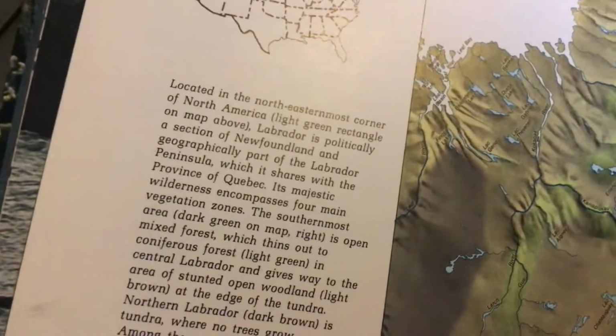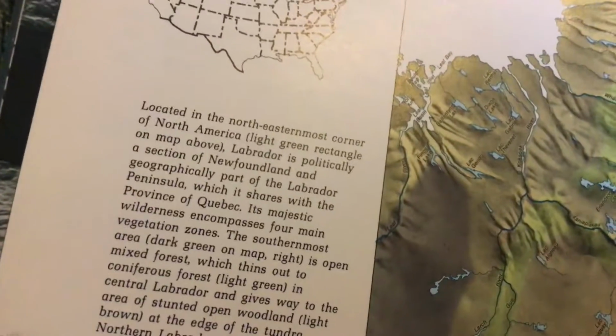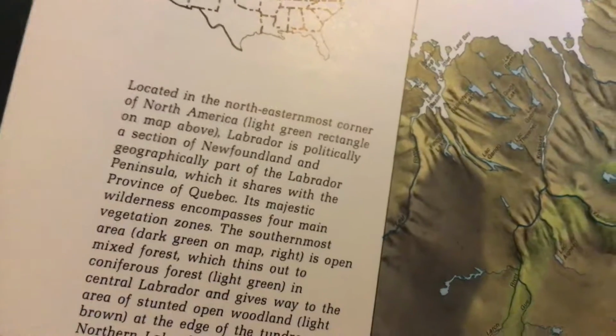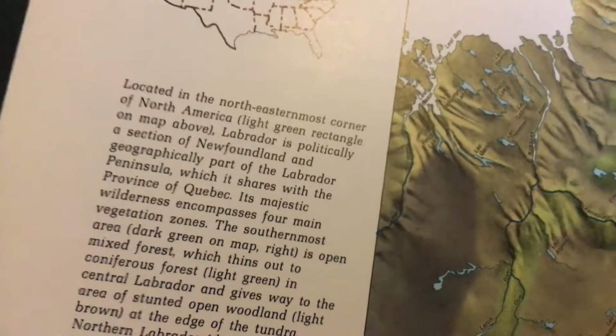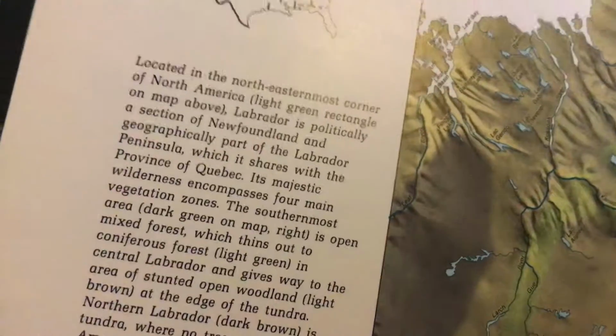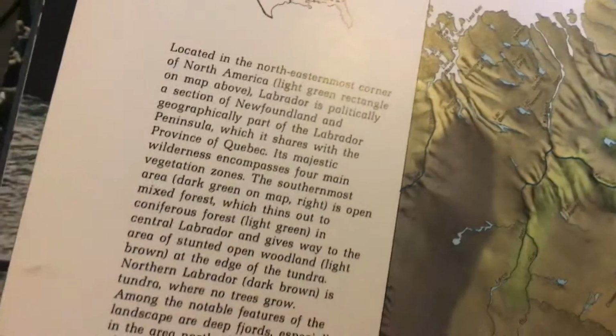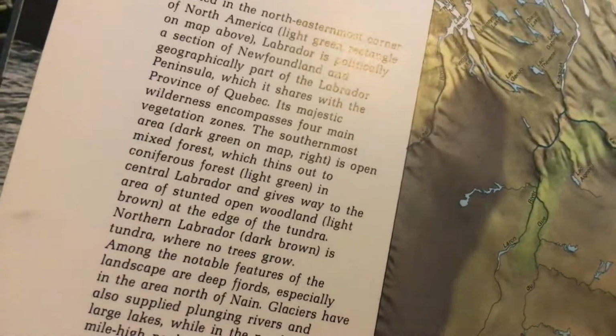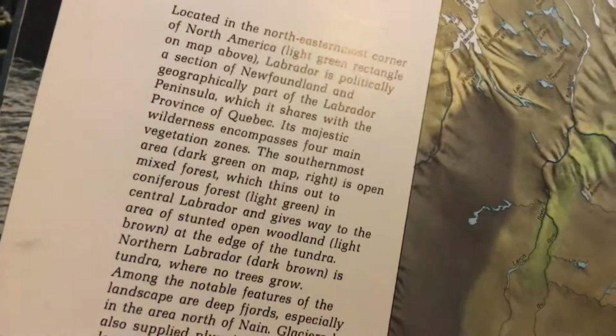Located in the northeasternmost corner of North America, light green rectangle on map above, Labrador is politically a section of Newfoundland and geographically part of the Labrador Peninsula, which it shares with the province of Quebec. Its majestic wilderness encompasses 4 main vegetation zones. The southeasternmost area, dark green on map right, is open mixed forest, which thins out to coniferous forest, light green.